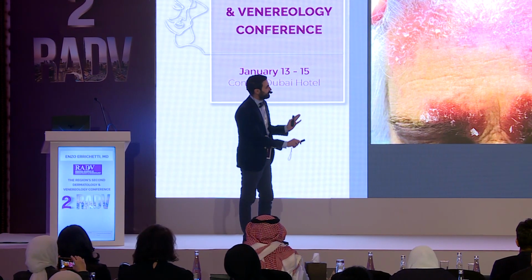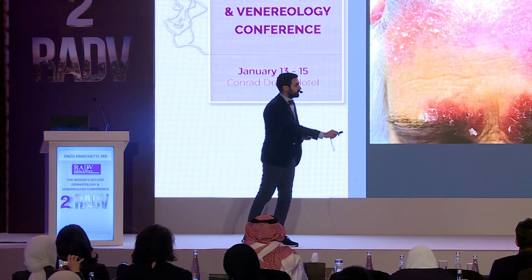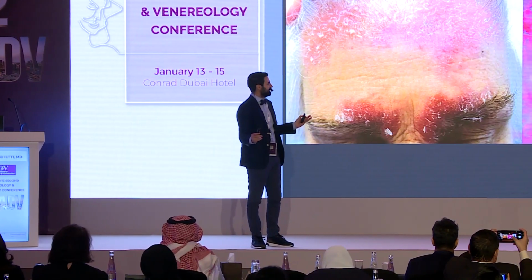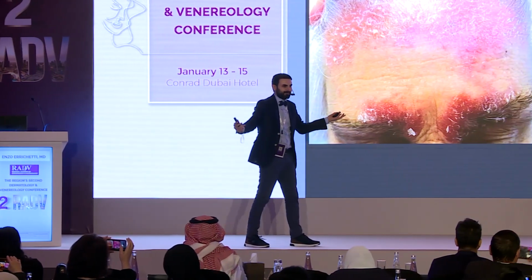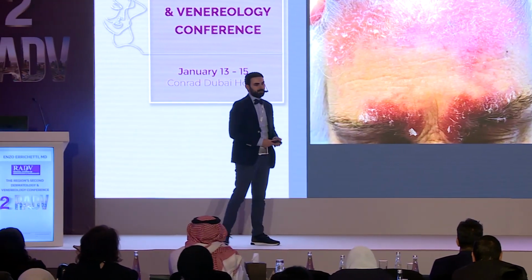Which color we have here? Orange. Do we have focused vessels? Of course we have. So this is sarcoidosis. Unbelievable. You know, sarcoidosis is the greatest mimicker, I think, in dermatology. It may look like everything, and this was indeed sarcoidosis.